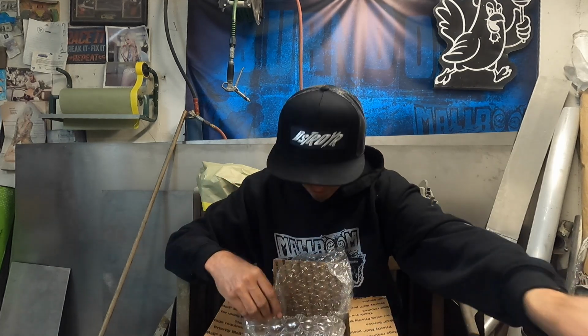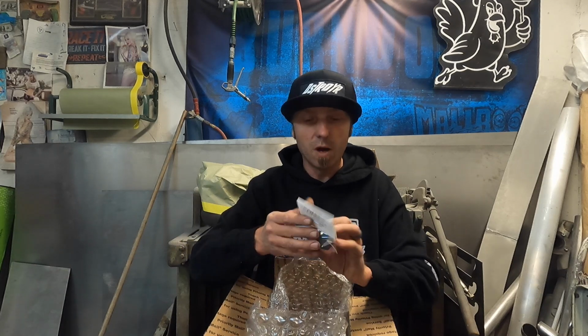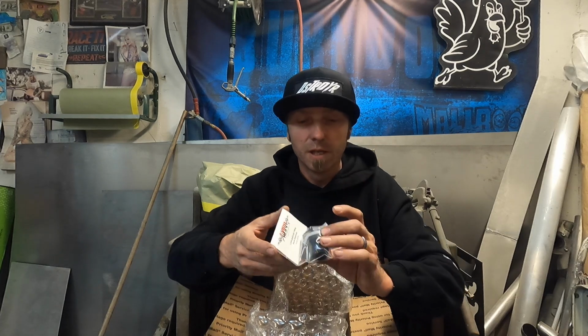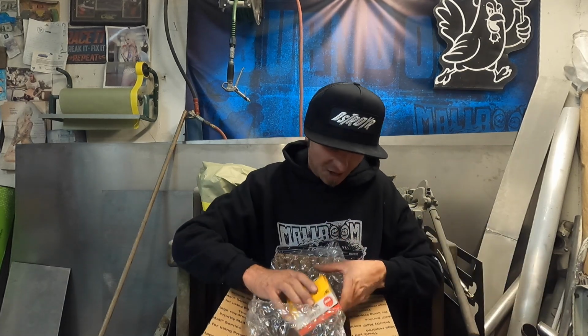Fuel. You do your return, fuel return. Oh, and then they got a big mamma jamma. 12 AN bulkhead fitting. So this is a big dog. So maybe this could be used for an oil drain on your turbo. You know, you just punch a hole in your pan, pop this bad boy in there, and you are good to go. All right, check it out.